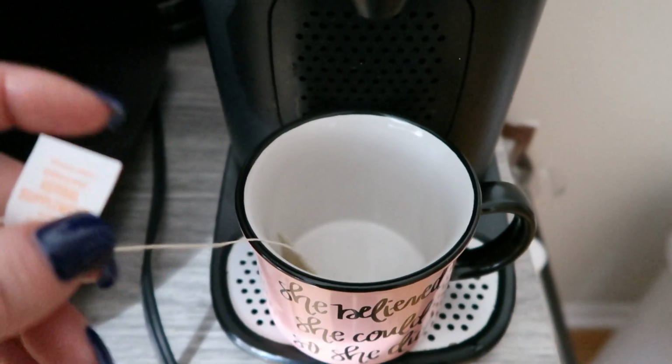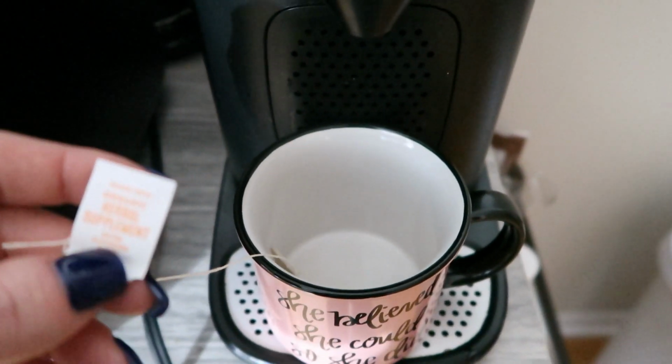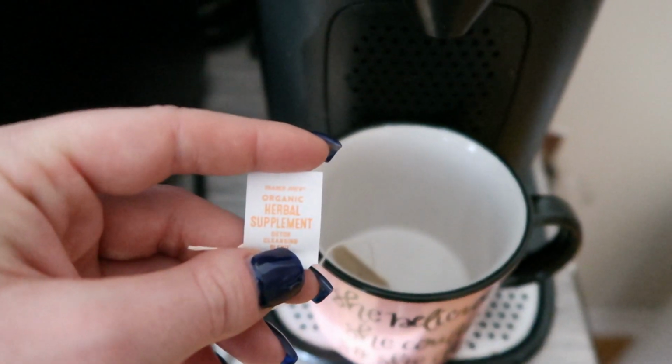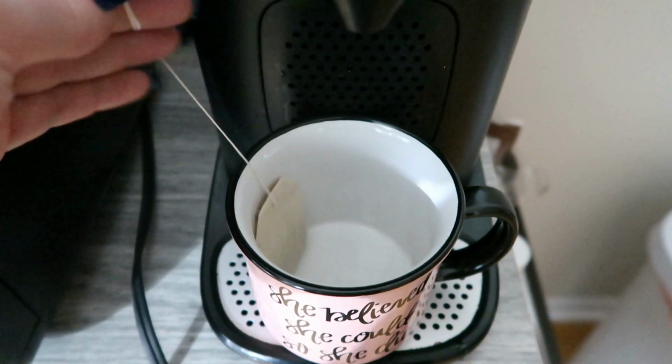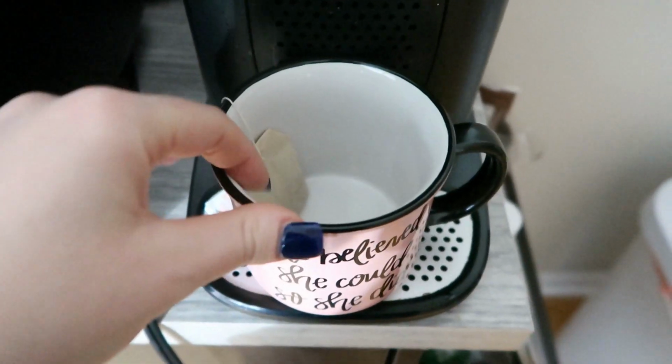So first things first, every morning I want to start out with a cup of hot tea with hot lemon in it, just for digestion, and then carry on to my coffee. This is just the Herbal supplement detox tea from Trader Joe's. It's okay. It's not the best, it's not the worst. It's nothing too aggressive where you can't leave your house or anything.